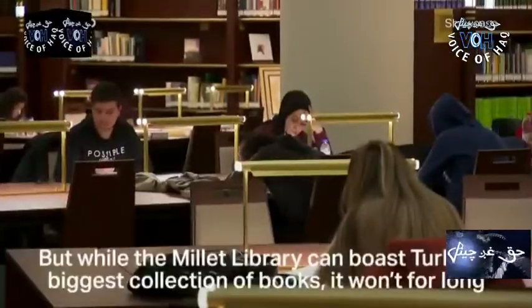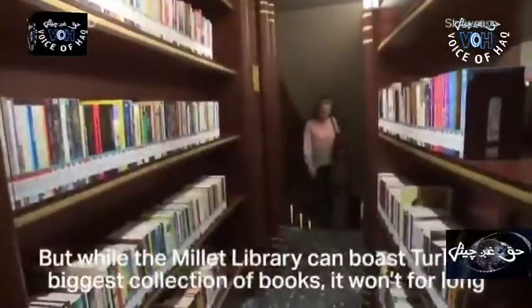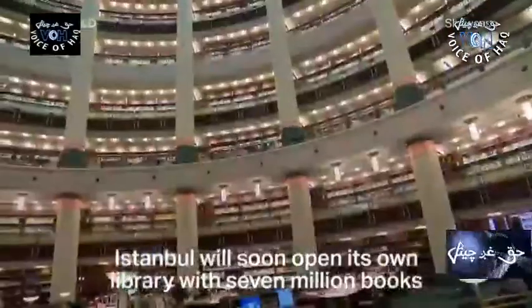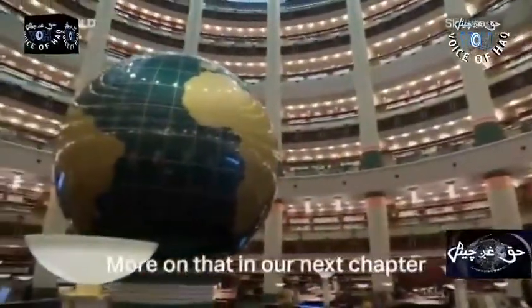But while the Millet Library can boast Turkey's biggest collection of books, it won't for long. Istanbul will soon open its own library with 7 million books. More on that in our next chapter.